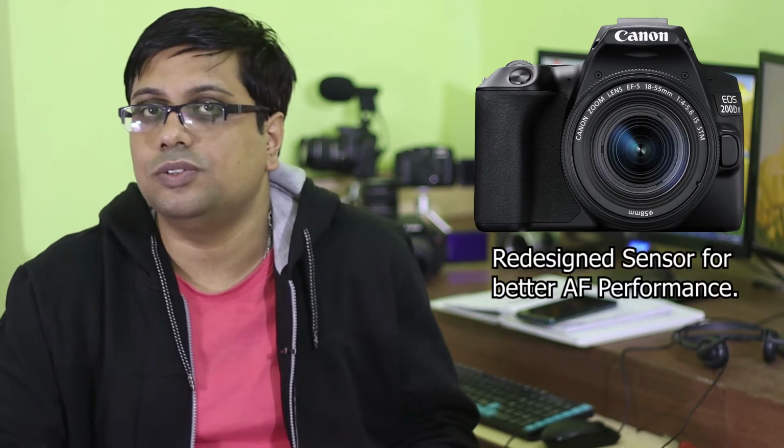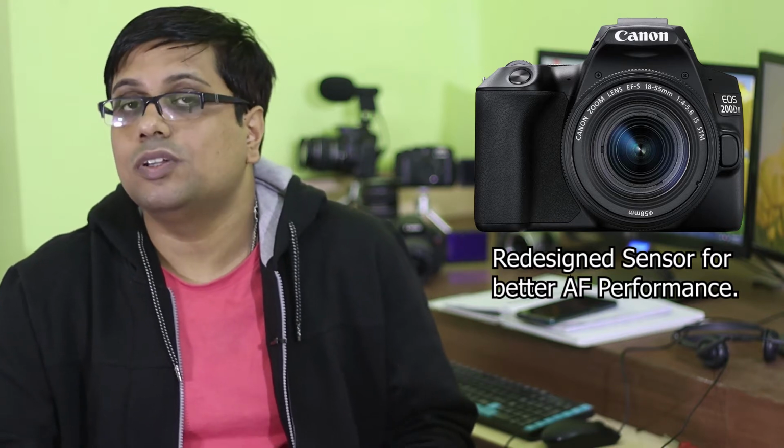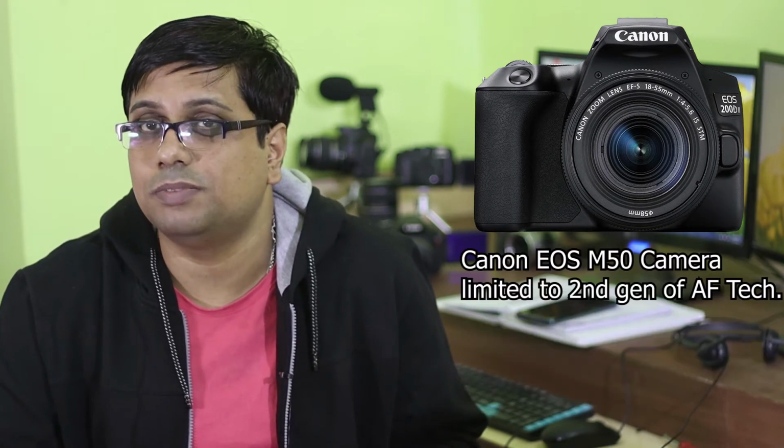Now in terms of specs, the camera looks the same, but it does have lots of improvements. The camera sensor is redesigned compared to the 200D camera, and now you are getting better autofocus. More than 3000 autofocusing points in this camera, which are further divided into AF zones, but you have a lot more AF points compared to the predecessor.